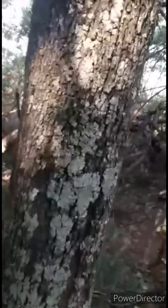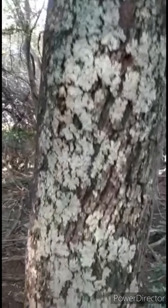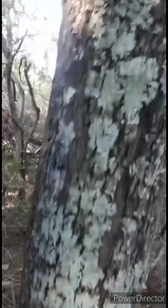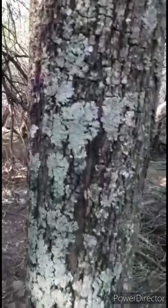Another means of orientating is by using natural indicators. Generally here we'll find that moss will grow on the southern side of trees. Now this isn't generally a great indicator, but it can help you because sometimes moss will grow in areas where there's most shade on the trees rather than the southern side of the trees.